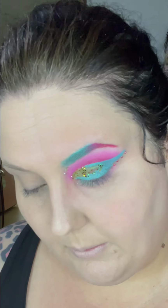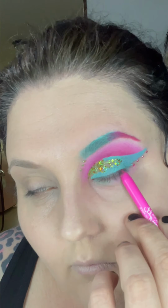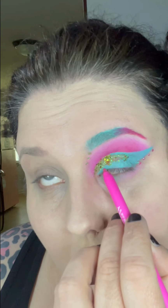I'm going to take the pink, because I like pink against my blue eyes better than I do the teal, because they kind of drown them out. But Beauty Creations makes like the whole set of the color coordinated line of the brights.